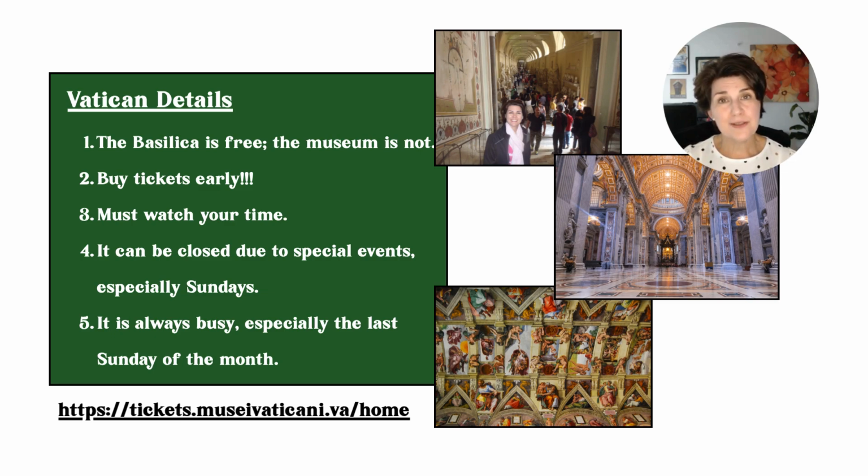It can be closed, obviously, because it is a working basilica, a working church. So the Vatican's website, I just checked it. It will give you some of the absolute closing days, and they may have some other closing days as well. Sundays can be especially busy, but they are only open in the morning on Sundays. So if your ship is there on a Sunday, be cautious about that. And the last Sunday of the month, they actually have free admission. So it can be very, very busy.